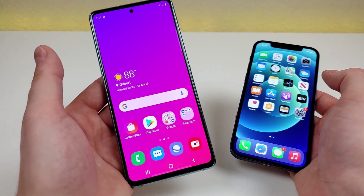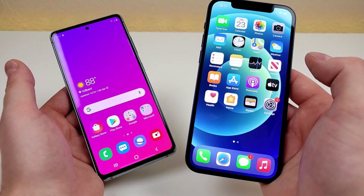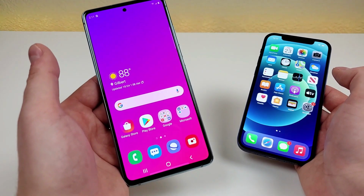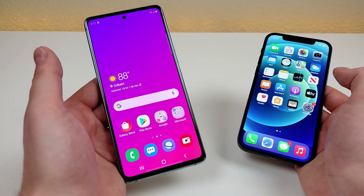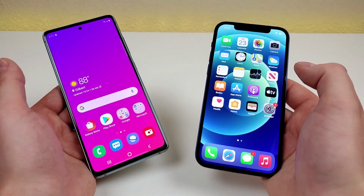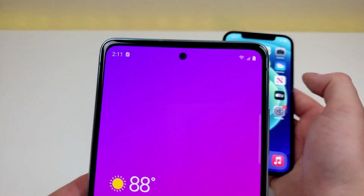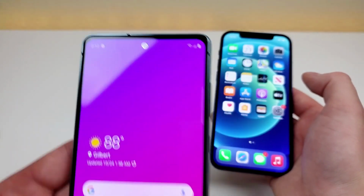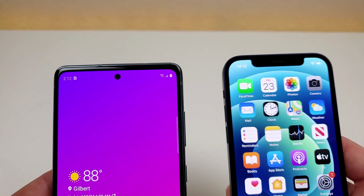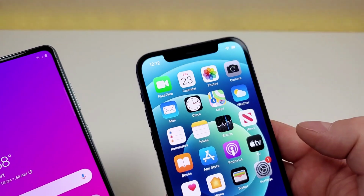With the FE, we're getting a 20:9 aspect ratio compared to a 19.5:9 aspect ratio with the iPhone 12. And then finally, with the Galaxy S20 FE, we're getting an 84.8% screen-to-body ratio compared to an 86% screen-to-body ratio with the iPhone 12. Now, one major difference between these two devices is that with the S20 FE, we are getting a hole punch for the front-facing camera compared to a very large notch for the iPhone 12. Now with the S20 FE, we're getting a 32 megapixel front-facing camera compared to a 12 megapixel front-facing camera with the iPhone 12.